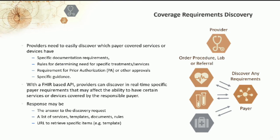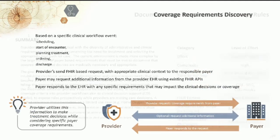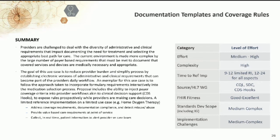So at first, you give them some information. That's okay, that's not bad. But that's still not quite enough. And so we can help them some more by letting them know what documentation they actually need to submit. So this next use case is the next step in the process. I know I need a prior authorization. The payer has some rules around what I need to document. Tell me that in advance. So the documentation templates and coverage rules uses CDS hooks, and what comes back from the payer based on what's being ordered is a CQL that defines what data is required, and so that CQL is then run on the EHR to pull data.